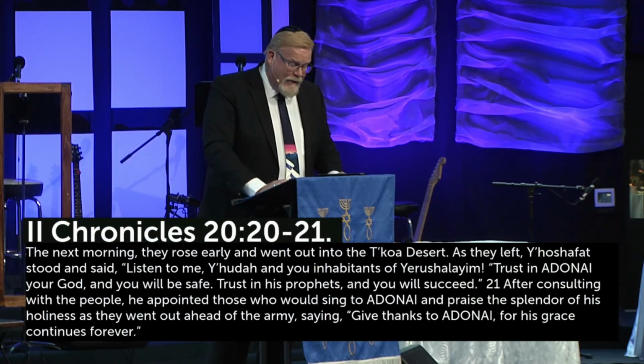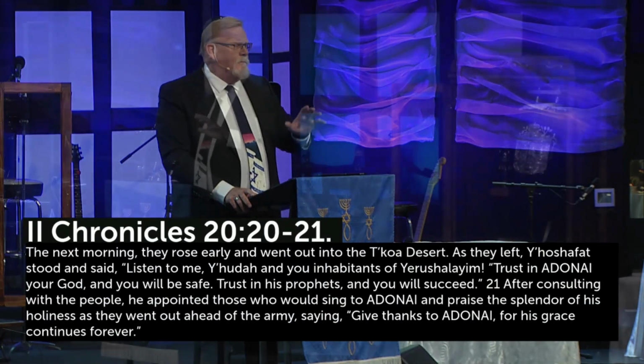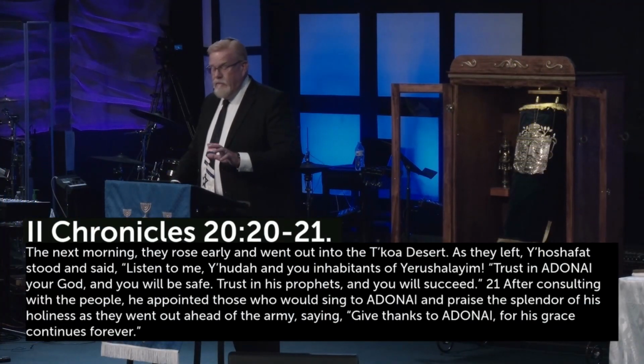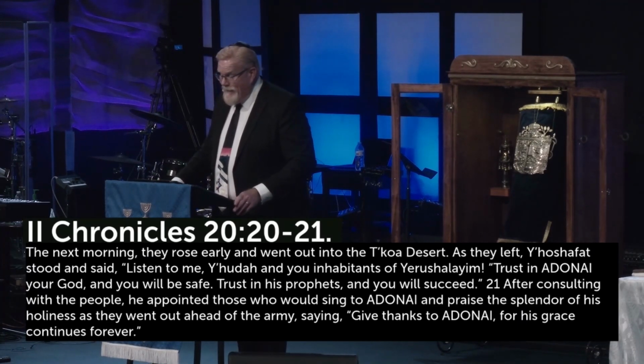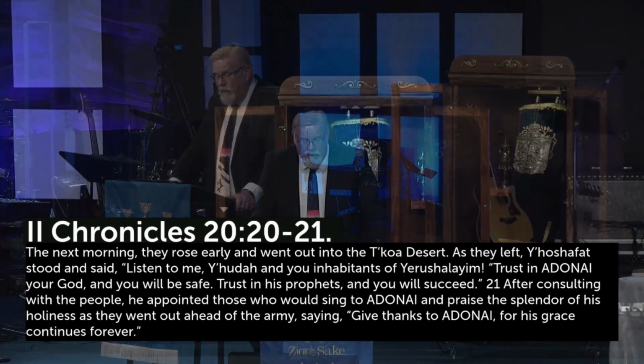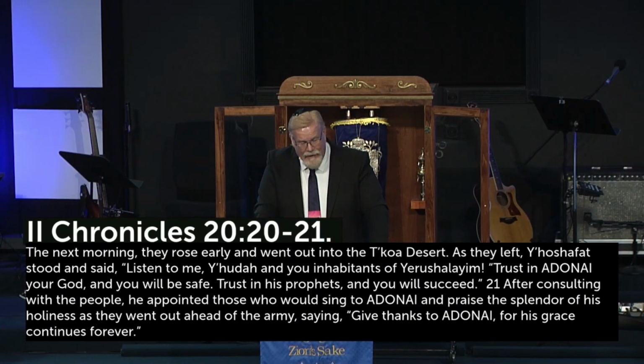Well, in 2 Chronicles 20, starting at verse 20, the next morning they arose early and went out through the Tekoa Desert. Now, this is just between Jerusalem and Hebron, for those who have traveled to Israel with us. We've been there. As they left, Jehoshaphat stood and said, "Listen to me, Yehuda, and you inhabitants of Jerusalem. Trust in Adonai your God, and you will be safe. Trust in His prophets, and you will succeed."